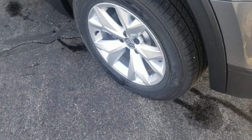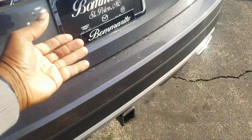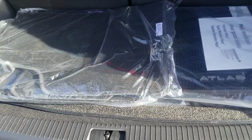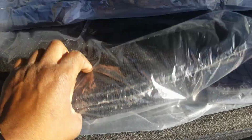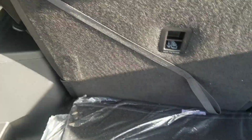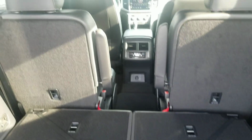Here's a look at that 18-inch wheel. And this is a manual lift gate, so you'll lift. And it has a hydraulic assist, so it will go up. So with these cargo blocks here, they're normally in the back here. This particular one comes with cargo blocks, cloth mats, and also the rubber mats. And then also, there's a little lever right here. Push down on the seat on each side, and it goes completely flat there.